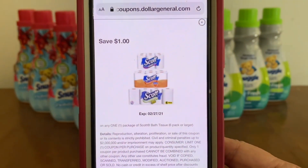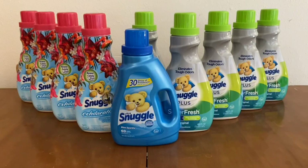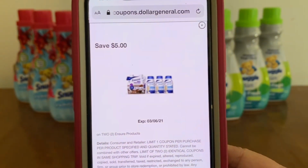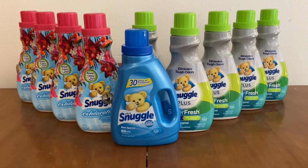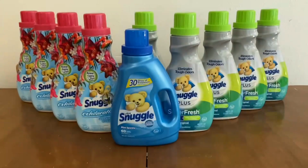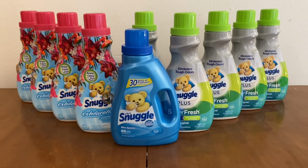$1 Scott. Your $3 All Snuggle. Your $5 Ensure. Your $1 Glade. $1 Gain Flings, and your 150 Safeguard. Okay, let's go over that again.